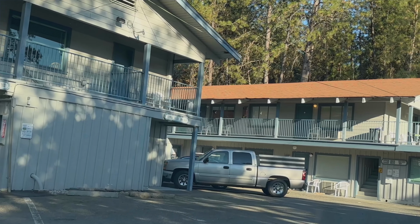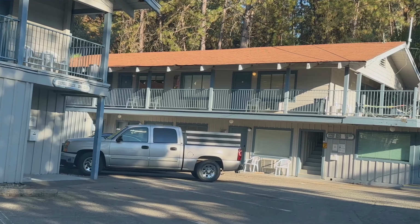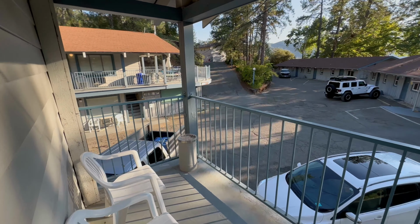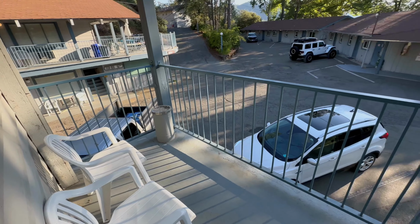So Bridge Bay Resort, it's a resort by all the amenities that it has, but you're thinking you're getting some fancy, schmancy, pricey place. That's not the case. It's kind of old-timey, just kind of rustic. It's economical. It was $150 a night.